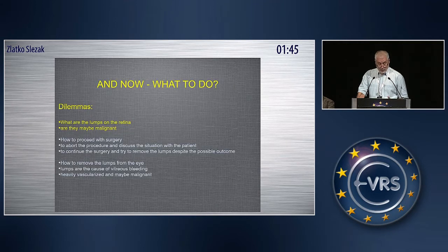So we had several dilemmas. What to do? What are those lumps? And are they maybe malignant? The second thing was how to proceed with the surgery, because there was no discussion with the patient about any possibility of that, because the previous ultrasound didn't show something which was suspicious. And the third thing was how to remove those lumps from the eye, because they may cause vitreous bleeding if we cut in it, and they were very heavily vascularized, and they may be malignant.